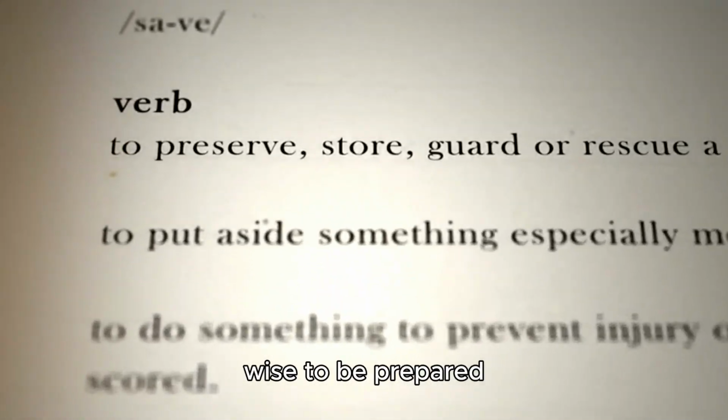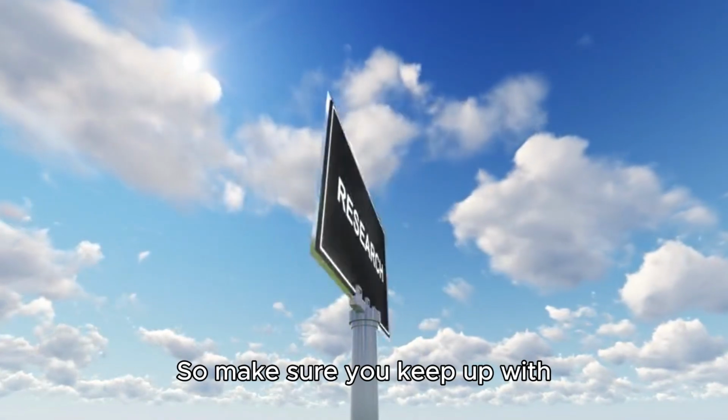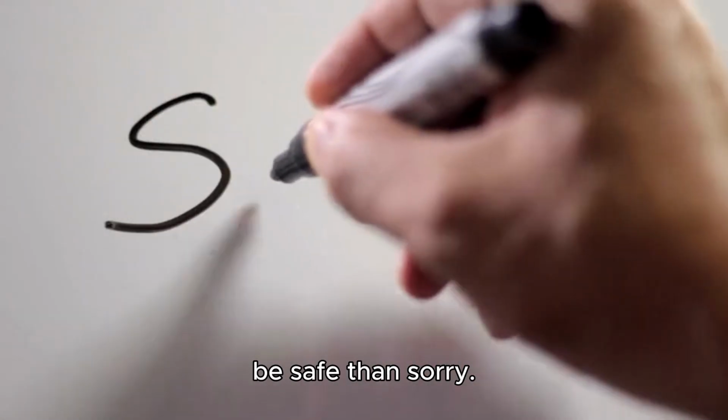However, it's always wise to be prepared and stay informed. So make sure you keep up with the latest research and recommendations from experts. After all, it's better to be safe than sorry.